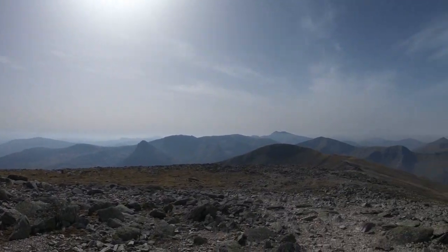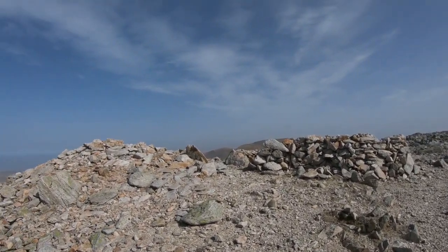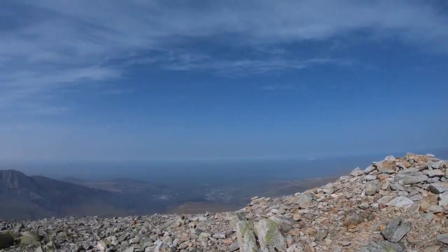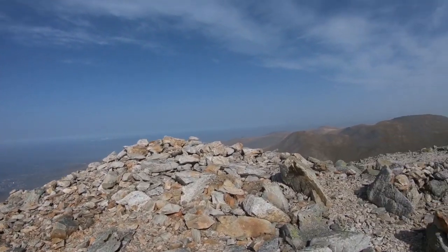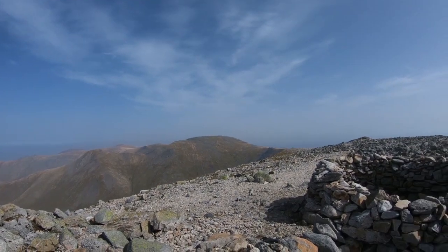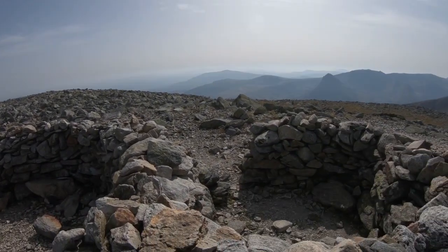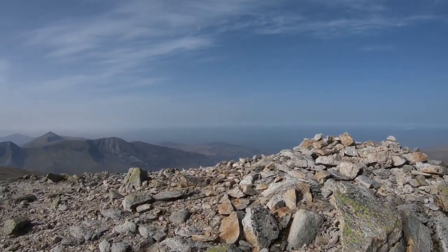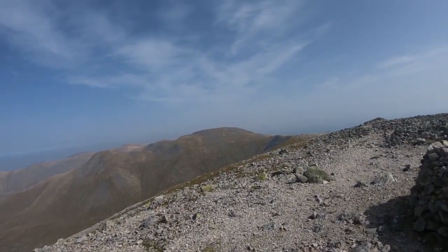Carneddau. I've not done a lot of filming along there because it's just rock. I just sat in that last shelter just down there for a drink. I wish I brought my cap today. Oh. Triple shelter. You know why they do that? Whichever way the wind's blowing, you can get out of the wind.